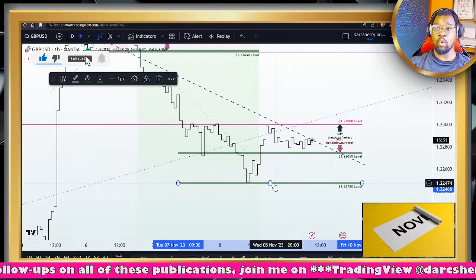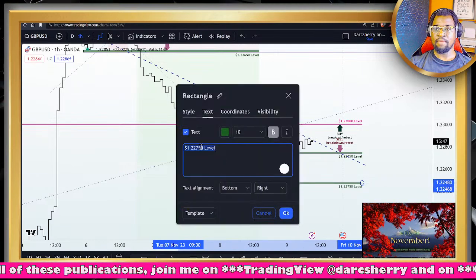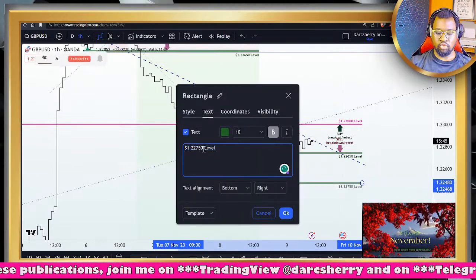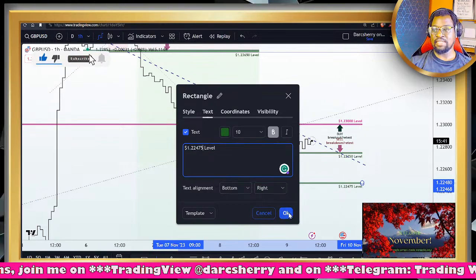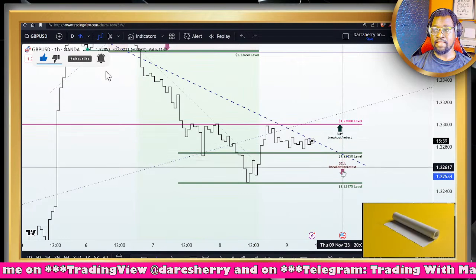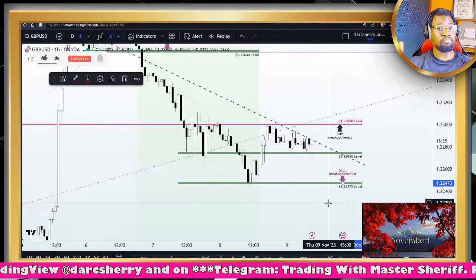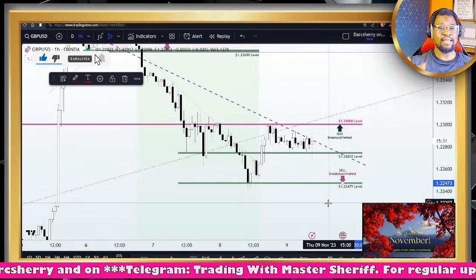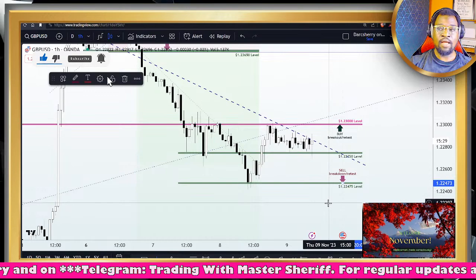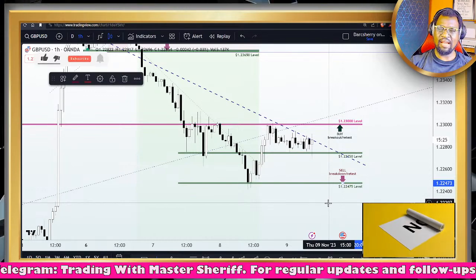That is around the 1.22475. So we want to label this area, and the breakdown of the 1.22475 will negate the idea of any potential reversal pattern here, giving us clues that the dollar will continue to rise going into the last trading day of the week.